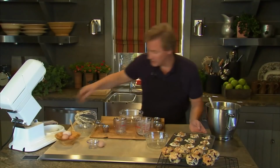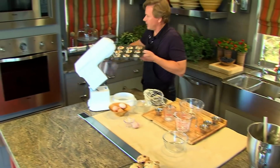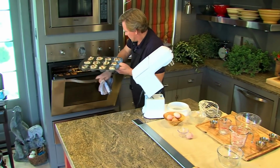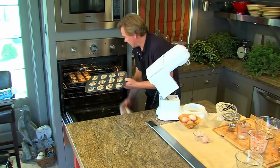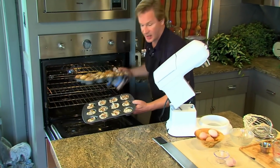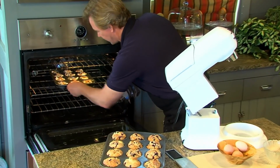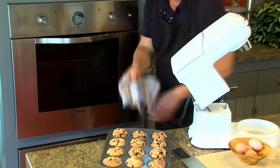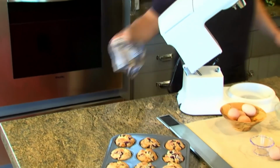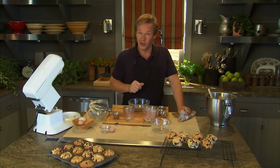Okay, now it looks like they're ready to go in. So here we go, and I've got some already underway to show you. Pull this down. Let me take these out. They're very, very hot, so be careful. I've got this next batch to go in like that. And look at that. Aren't they beautiful? And so delicious. It's a recipe you must try. You can see it doesn't really take much time at all. Enjoy.